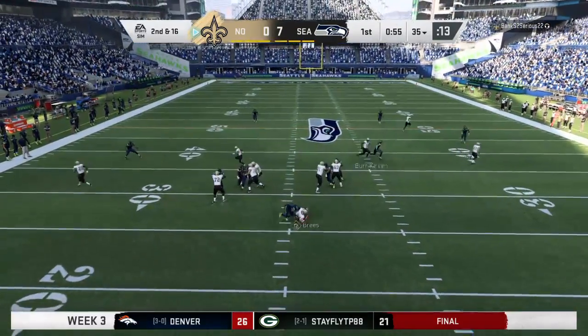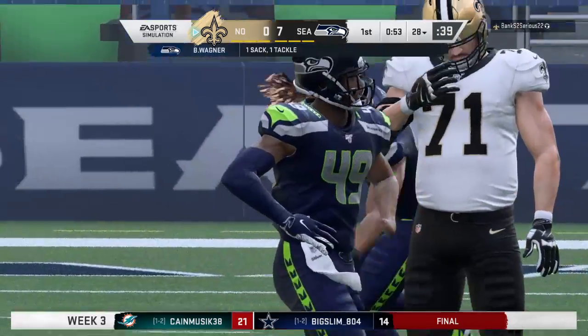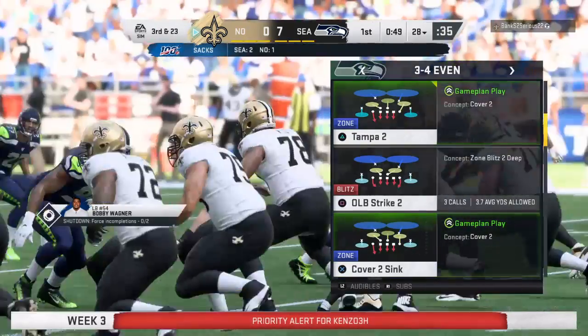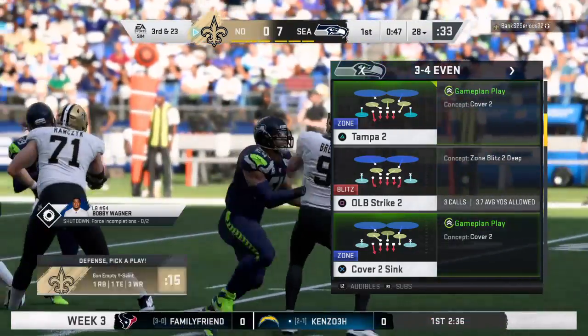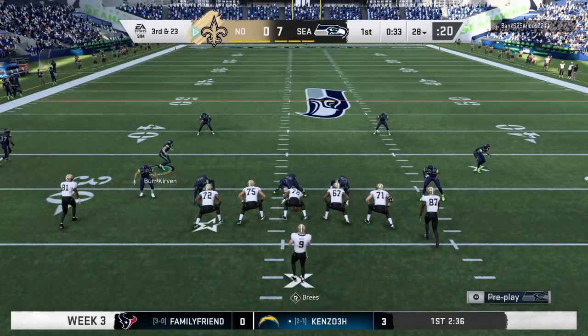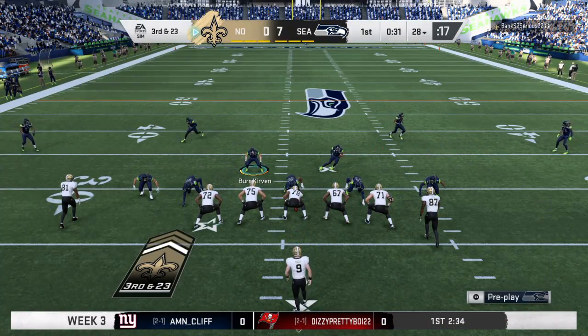Brees now to throw. Oh, the pressure too great, and he goes down once more. Bobby Wagner, the former second-rounder out of Utah State, with a sack. Third and long now after the sack of Brees, and the Saints up against it here.